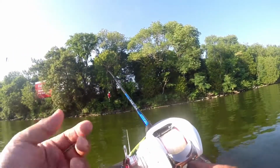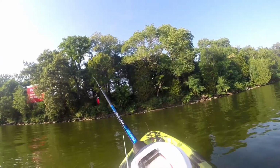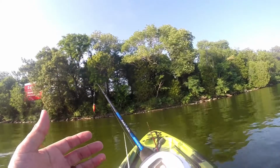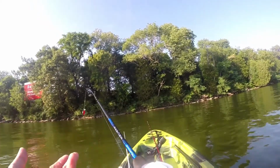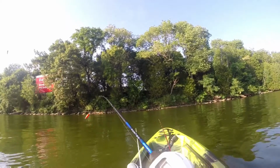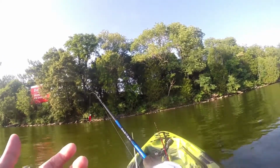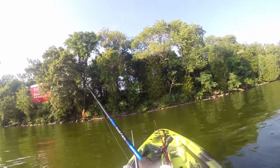So what's a good application for it? Sometimes if you're going to be throwing a lot of swim baits and you want them to go super fast through the water, you want a high gear ratio. If you're flipping in hard or heavy cover, and once you get that bite you want to set the hook and start reeling that fish out of cover, a 9.3 to 1 is good. You don't need to slow roll that.